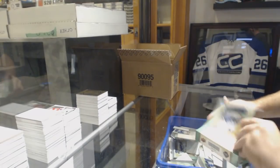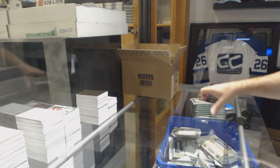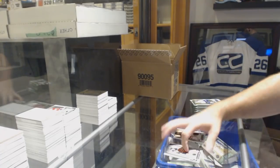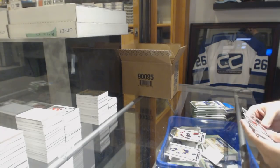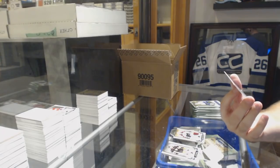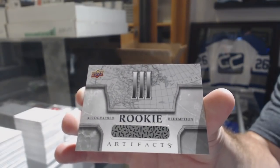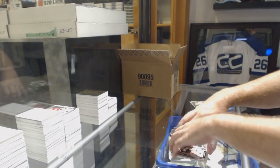I honestly don't know if we're missing any of the big boys. We've got a Nathan MacKinnon dual jersey number to 125. Autographed rookie redemption, card number 3. That's a sexy one.